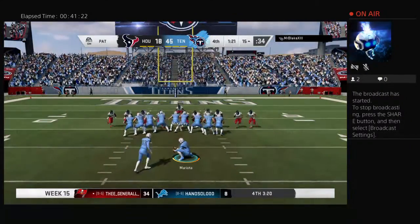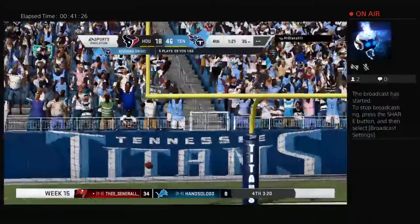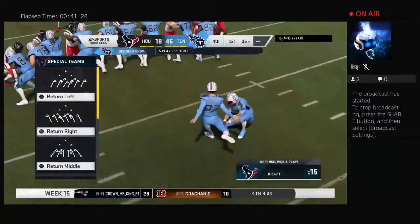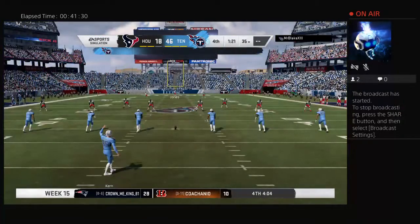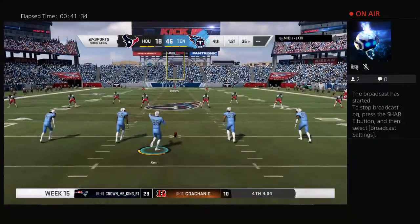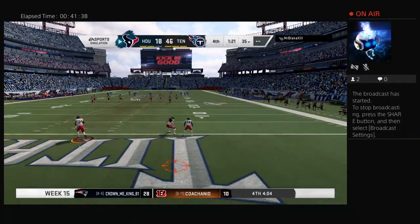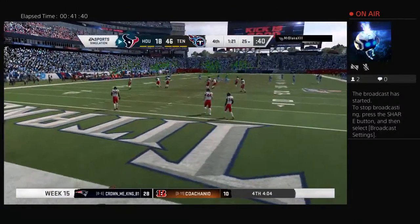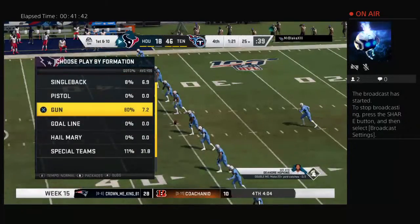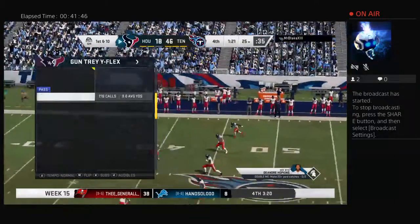And the Titans are able to extend their lead. Extra point hugged the upright a bit, but he gets it to go. And that'll increase their lead to 28. Texans 18. Set now to kick this one away, and off it goes. The Texans take over first and 10 at their own 25-yard line.